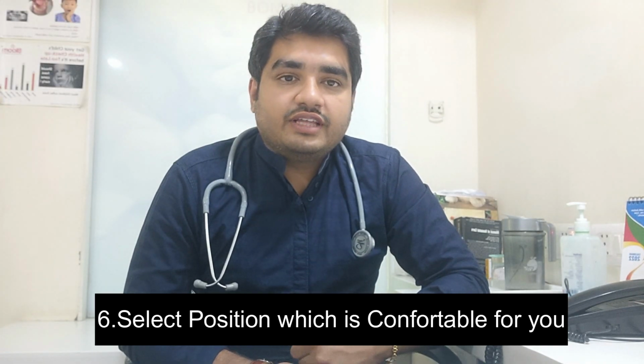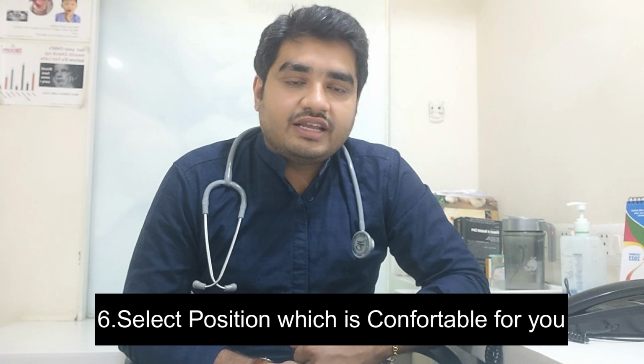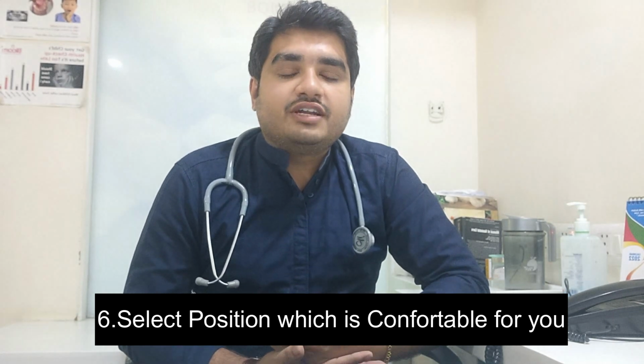So there are different positions in breastfeeding, but in all of them the concept is the same. You need to support the baby as much as possible. It should be very comfortable for the baby to latch on to your breast. To do this, you have to support the baby's whole body, and the baby should latch on to your breast completely.